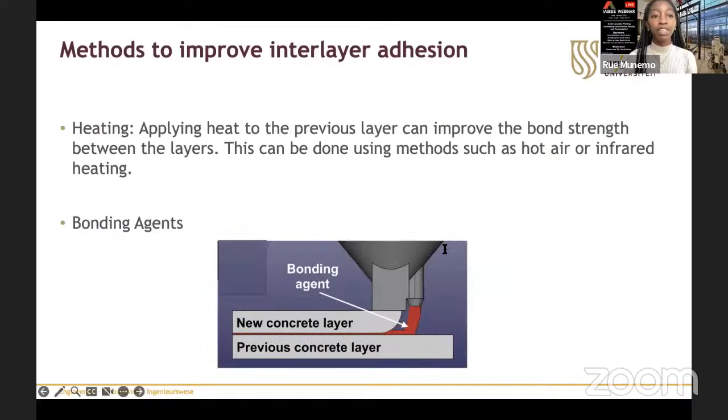Another method that has been investigated is the use of heat. Applying heat to the previous layer can improve the bond strength between the layers, and this can be done using methods such as hot air or infrared heating. Researchers at the University of Southern California have developed a method that uses infrared heating to improve the interlayer adhesion, while Winsun, a Chinese construction company, have used a printing process that involves extruding a mixture of recycled concrete through a nozzle and then curing that material with heat.